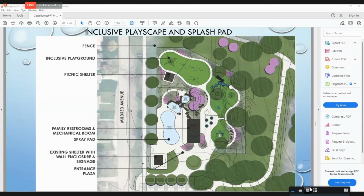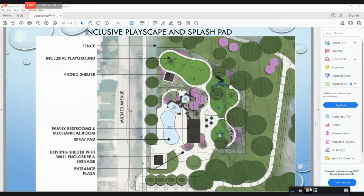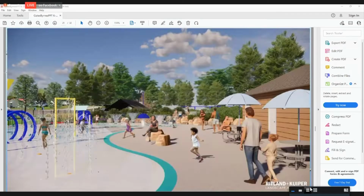The splash pad rendering is the next one, and it gives you a feel for how that space might look. There's a restroom and shower facility and a pump room between the two spaces that separates the two. So those could be accessed from both directions.